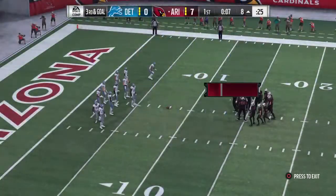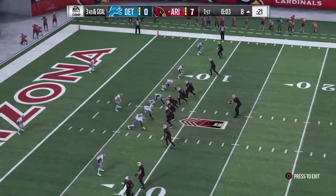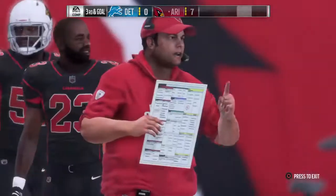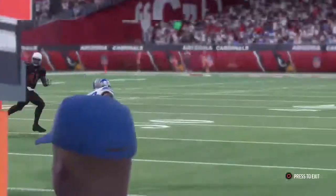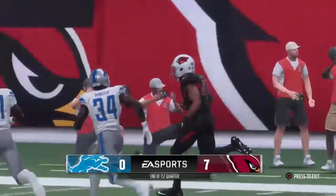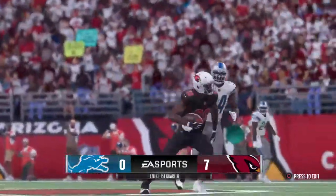And back at the 8 now. 3rd and goal. And before they can get settled in here, time expires on the first quarter of action. 7-0 is our score. Back to Glendale after this timeout.